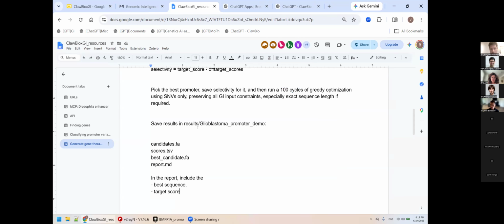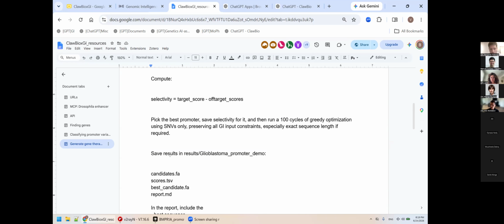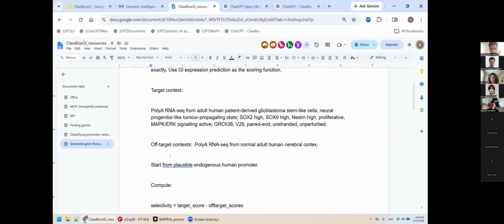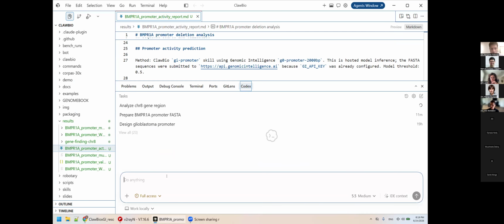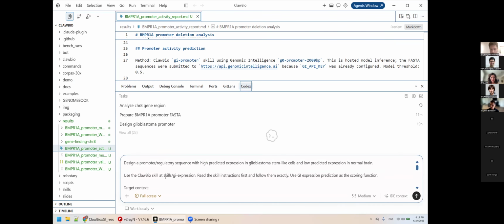Okay, then we say what we want to see in the report. We want to see all candidates that were considered, what is the best candidate, and how the process went. So we describe all this information. You already saw it a couple of times, yeah? Again, with this prompt, we just put it into Codex and submit.